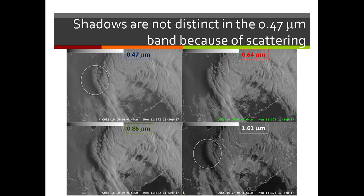I see this every day when the sun is coming up. Really, really dark shadows in the snow ice channel 1.61. Not much shadow at all in the 0.47.